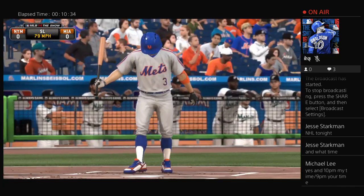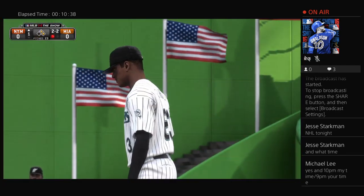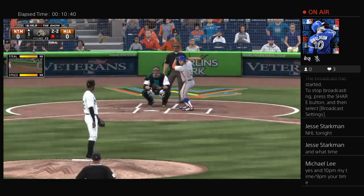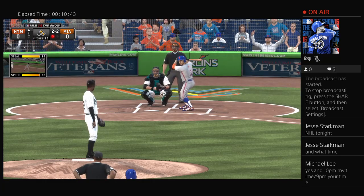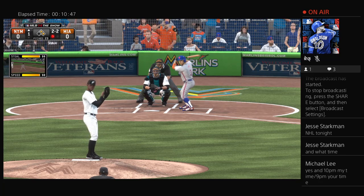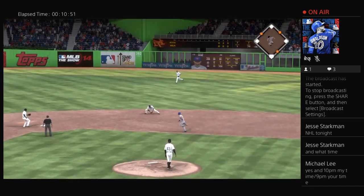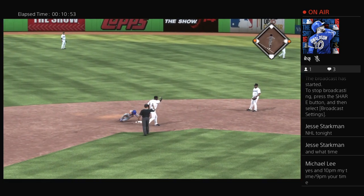And a slider runs away from him there, and the count levels at 2-2. And this is where he gets so tough. He's seen everything you've got, but you still got to make one more good pitch to get him out. A double play ball to second. 4-6.